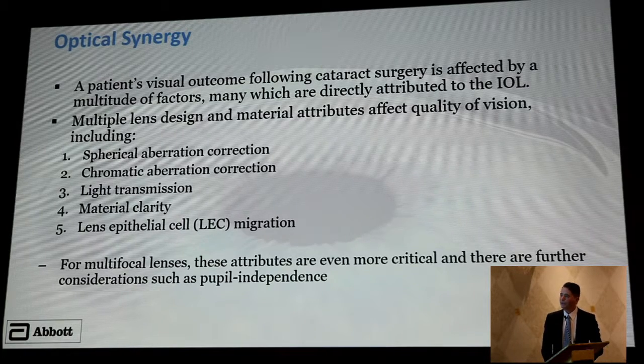So what are we looking to correct in an ideal lens? So spherical aberration, I think we're all up to speed on spherical aberration and why that's important. The one thing to remember in your LASIK patients who are hyperopic, their spherical aberration will likely be minus to start with. So in those patients, if you're doing a monofocal lens, you want to adjust for that and not do a spherical aberration correcting lens. So just a spherical lens will be better for those patients. Chromatic aberration correction, and we'll go through why that's important.